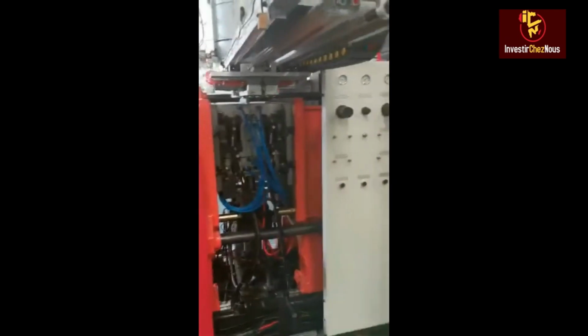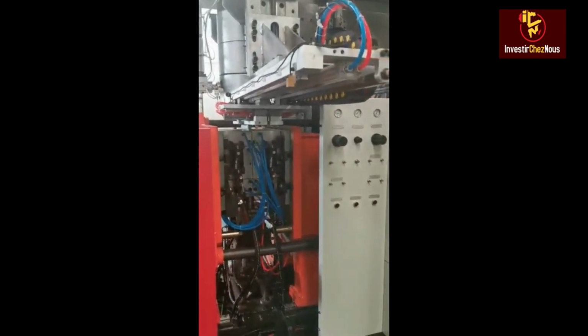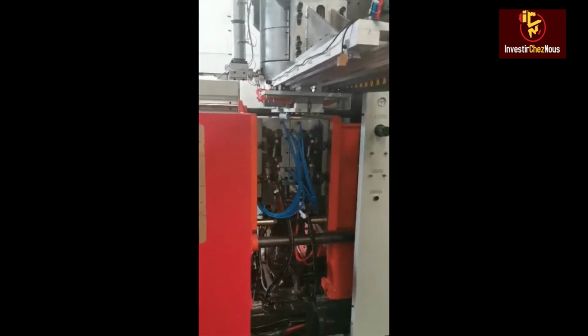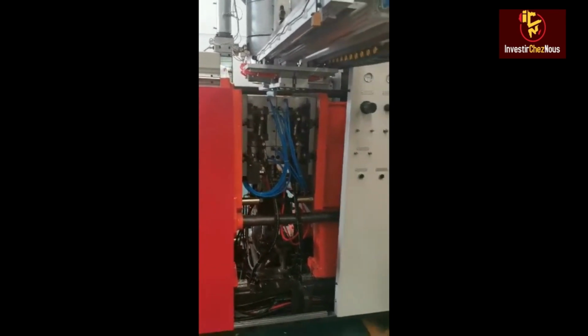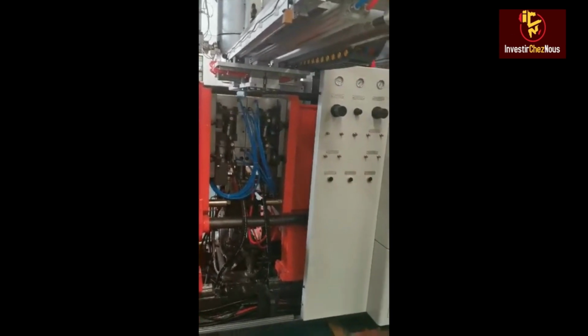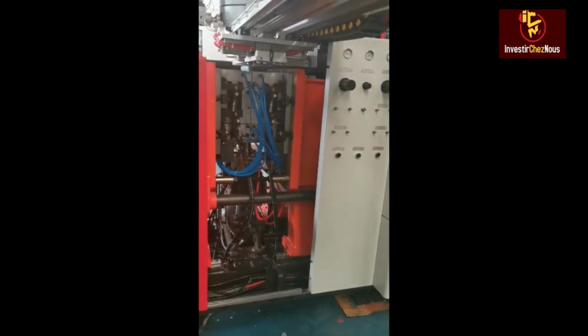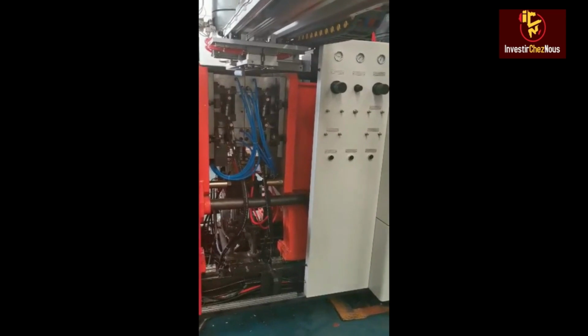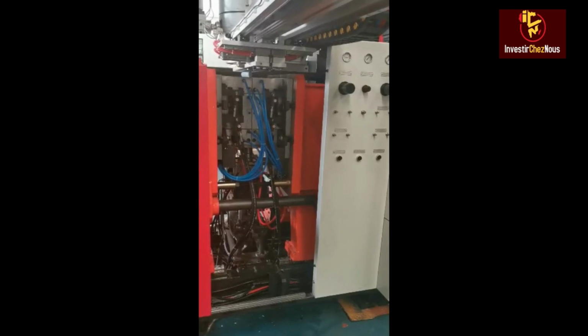3. Hands-on training and apprenticeships. Seek hands-on training opportunities or apprenticeships at manufacturing facilities. This experience is invaluable for learning the practical aspects of operating injection molding machines, troubleshooting issues, and understanding safety measures. Apprenticeships allow you to work alongside experienced operators, gaining insights into the day-to-day operations and best practices.